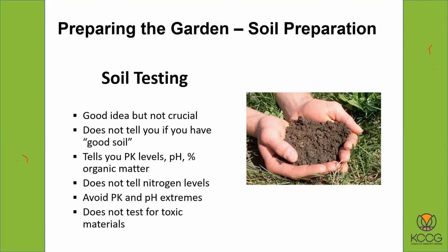The soil test will not tell you about the nitrogen level, because that changes so much. Nitrogen leaches out of the soil and moves through the soil. And the soil test is also not going to test for toxic material. Sometimes people are worried about, is there some kind of toxic material in your soil? And I would say generally not in your backyard.